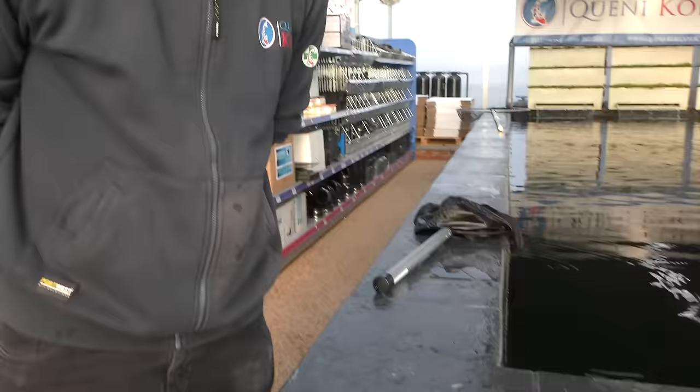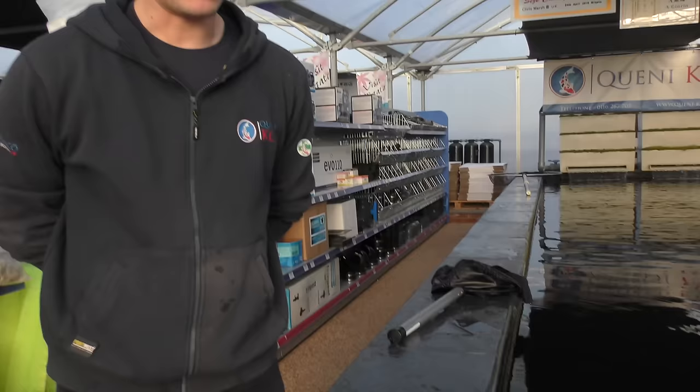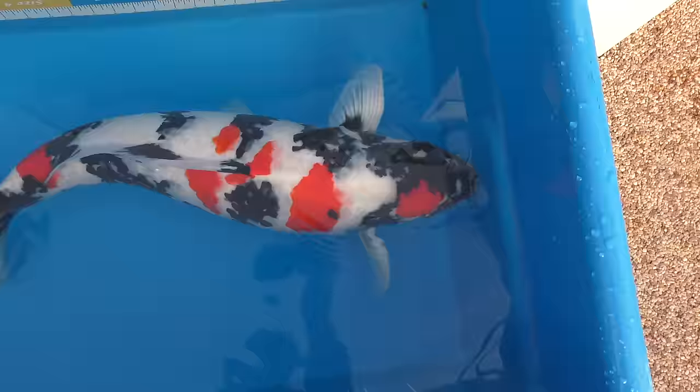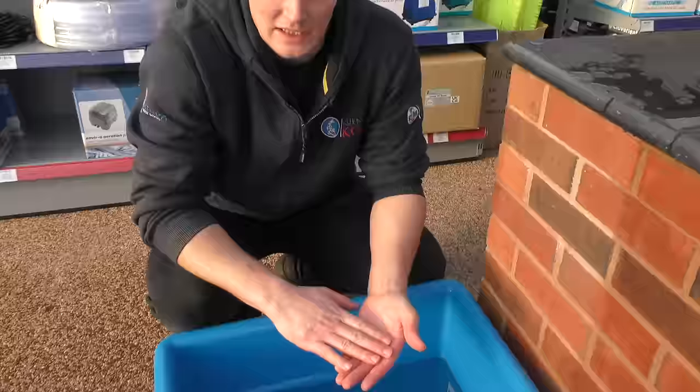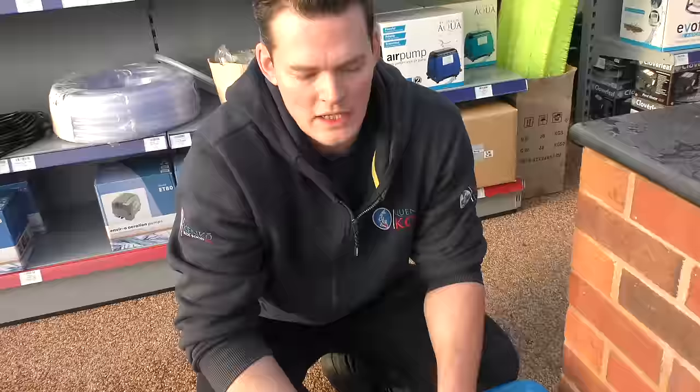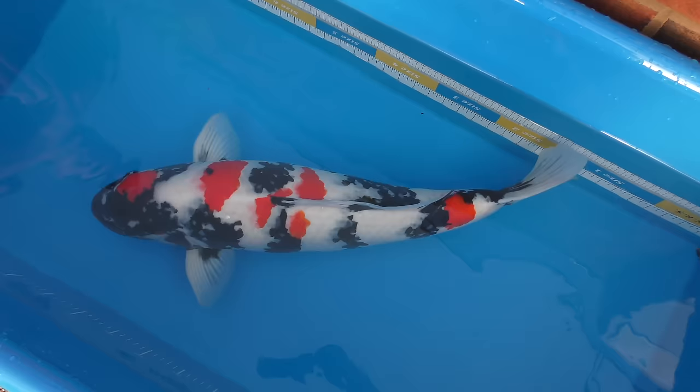And for somebody new to buying Showa, do you want to explain a little bit about the 3 colours? Sure. Obviously, the Showa is part of the Go-Sanke, the big 3 that people refer to: Kohaku, Sanke, and Showa. With the Showas, you have Hi being the red, that sits underneath the Sumi, which is the black. And this is a really good example of a fish with great Shiroji, so the white is really crisp on this one. The Shiroji is white. So even though she's in a bowl and she's a little bit stressed, she's still showing a really crisp, clean white.